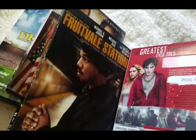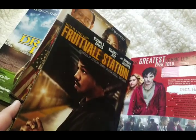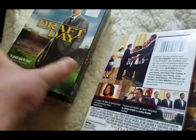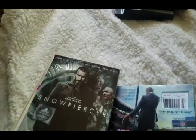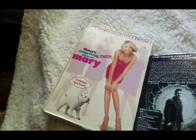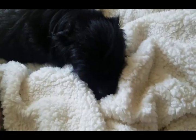Fruitvale Station, definitely worth a watch nowadays. Really great movie, directed by Ryan Coogler, has Michael B. Jordan in it. Lee Daniels' The Butler. Draft Day, very underrated Ivan Reitman film. From the director of Parasite, Snowpiercer. And last for this row, There's Something About Mary, which is unfortunately the full screen version, but that's the only one I could get my hands on.